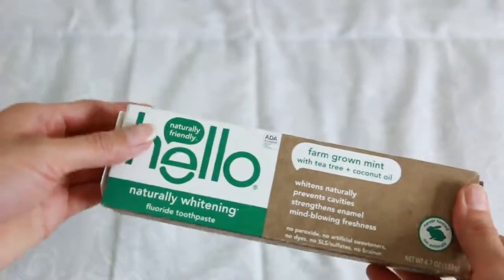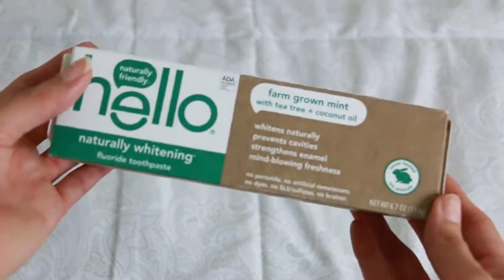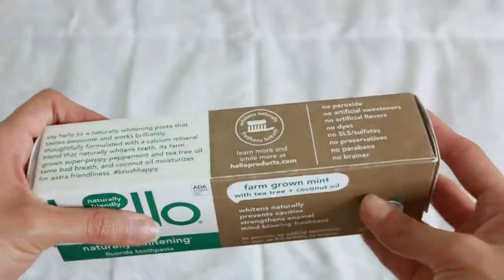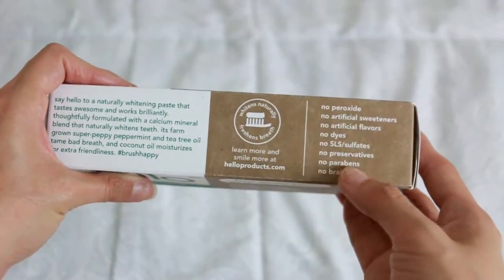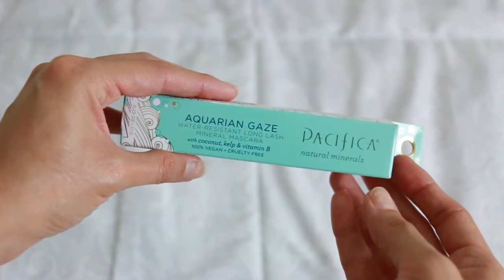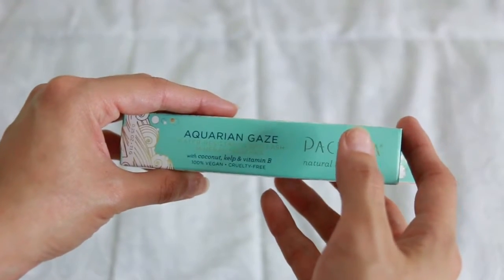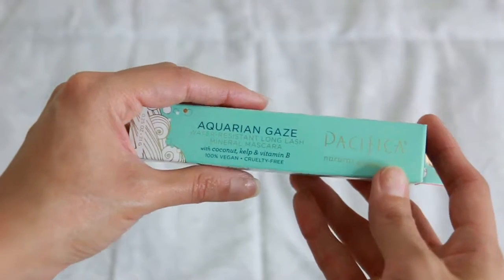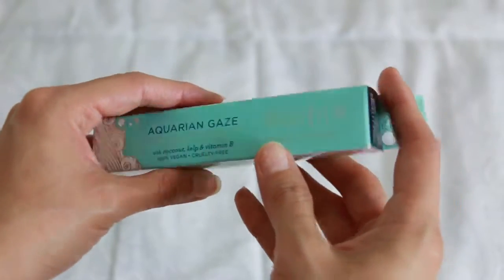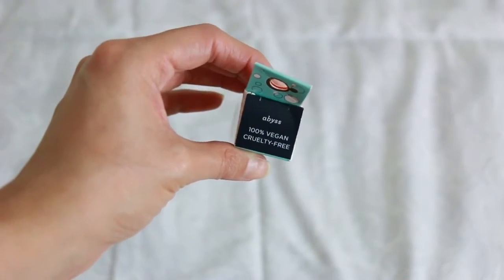What I like about this Hello toothpaste is that it has tea tree, coconut oil, and mint flavor. It's cruelty-free and vegan. I love their packaging, which is recyclable, and it doesn't have any of the harsh chemicals that other brands usually have. Next up, I found this waterproof mascara by Pacifica. I don't have any mascara that is water resistant. I believe this is the first one that I will have. It's supposed to last longer. This one has coconut, kelp, and vitamin B. I got the dark color, and it's 100% vegan and cruelty-free.